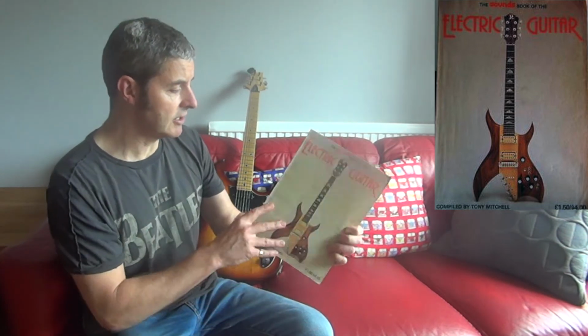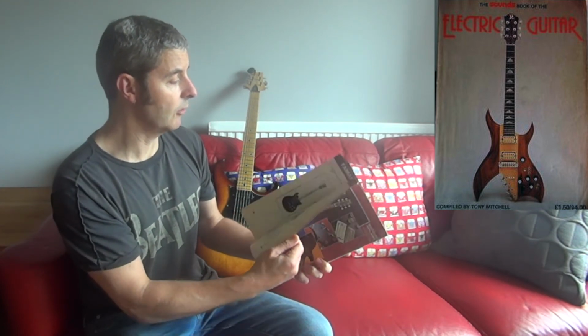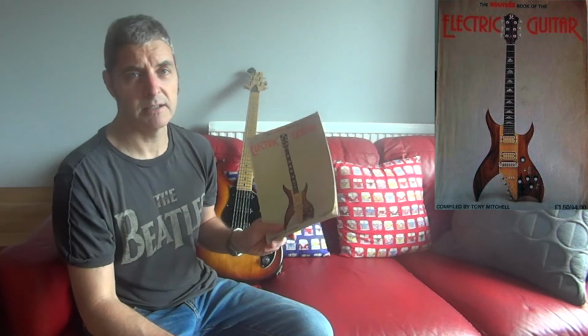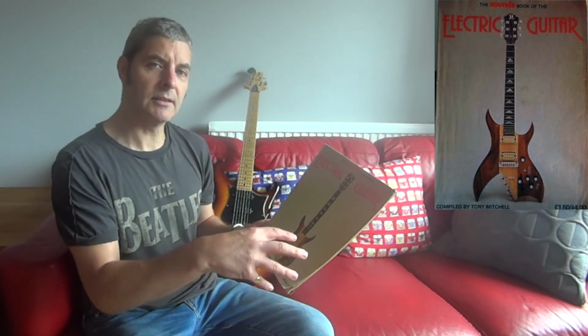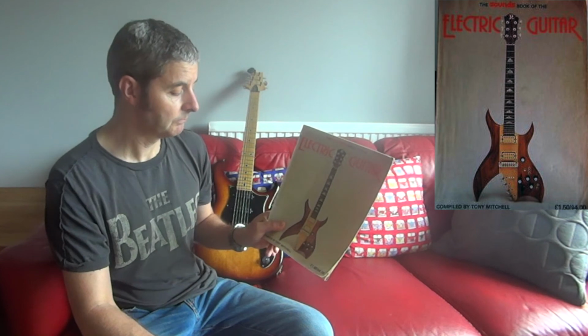Yeah, so really good one. Cost £1.50 originally, apparently. If you can get a copy of this and you're interested in guitars and buying guitars now, this isn't going to be much use or of any interest. But if you're just interested to look back and see what things cost at the time and what kind of guitars were around in 1980, then it's a really interesting one.